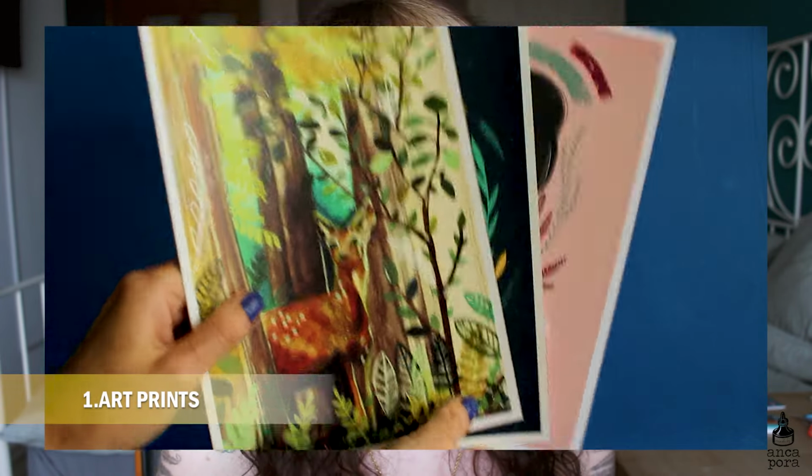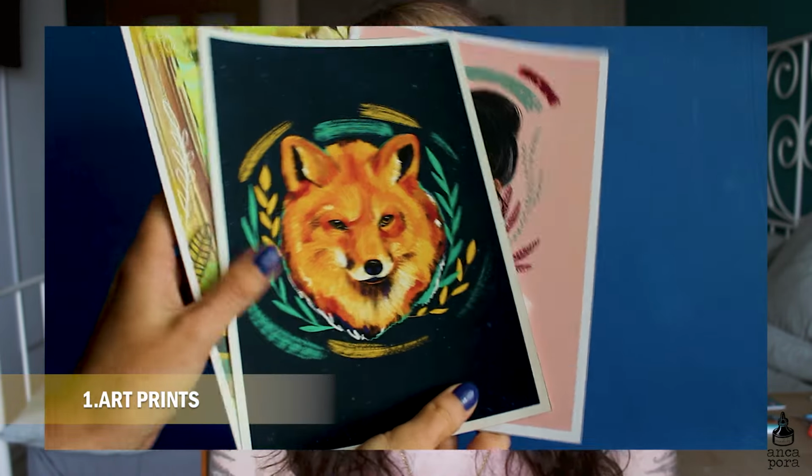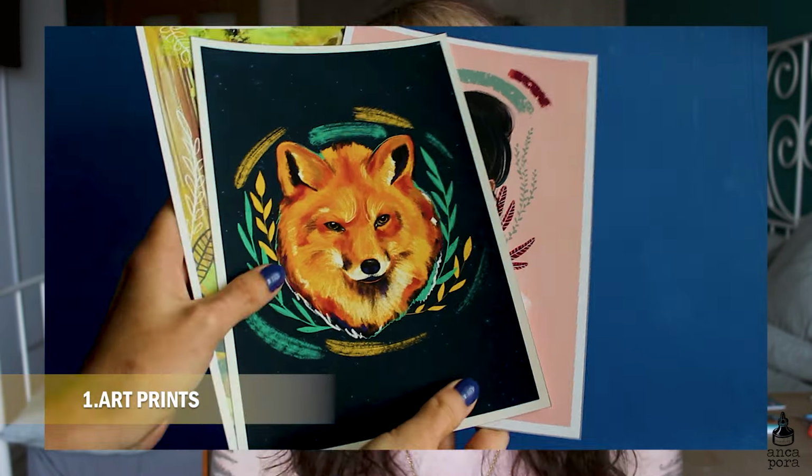So the first and most obvious product, if you are an illustrator or creative person, would be art prints. Now I have made art prints on different types of finishings. Most of my art prints are made at home. I have an Epson printer, which is an ink printer, and I buy most of my printer paper from Art Maker, which is a supplier from Romania. I'm sure you can find art print paper on Amazon or on eBay. I will try to share some links down below.